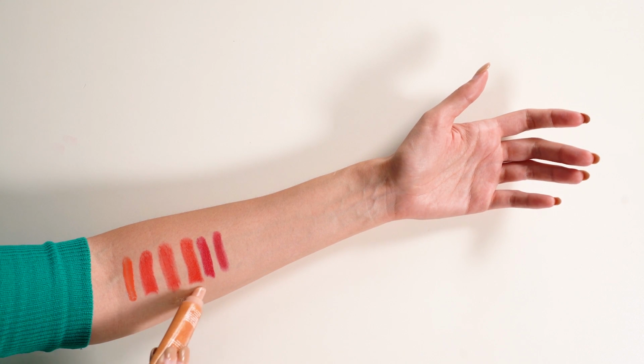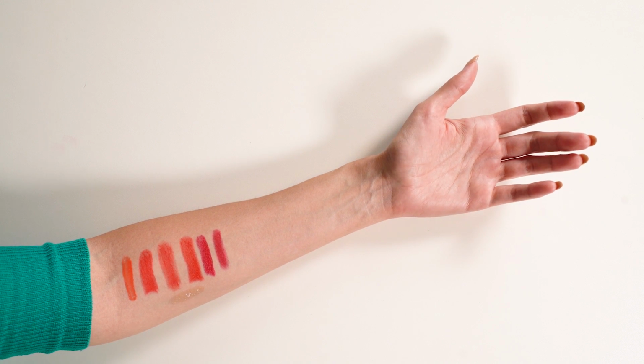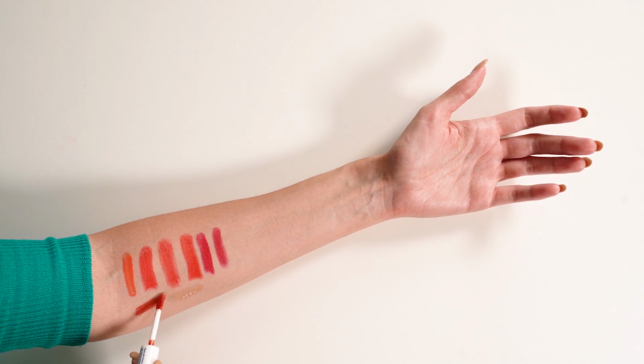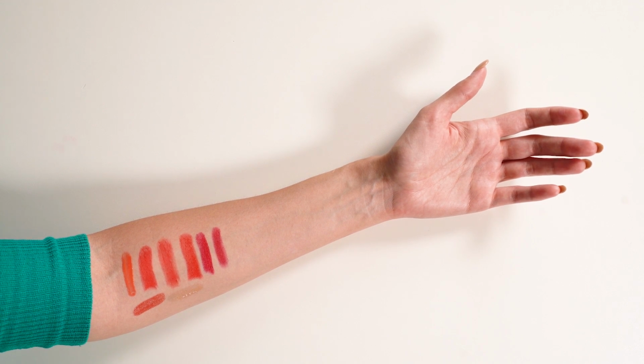This one here is a bit different. The fact that it is a gloss makes it less intense in color, but it's clearly golden. You can already tell just by looking at the tube. Finally, this one is a coral shade with a metallic effect. So again, it's a bit harder to judge than with the matte shade, but it is on the warm side. Now let's move on to the other side of the spectrum. Let's look at cooler shades.